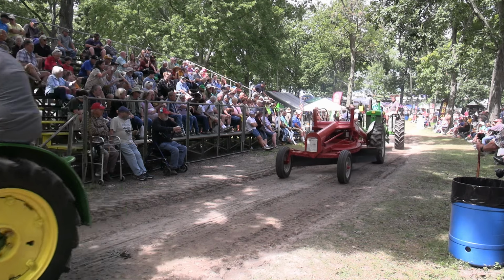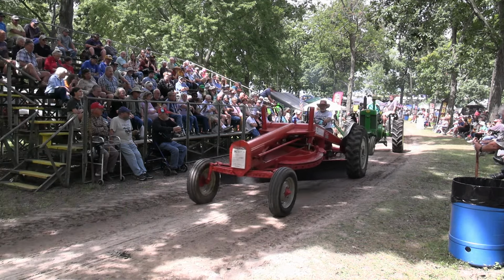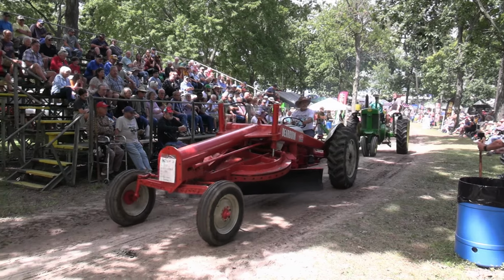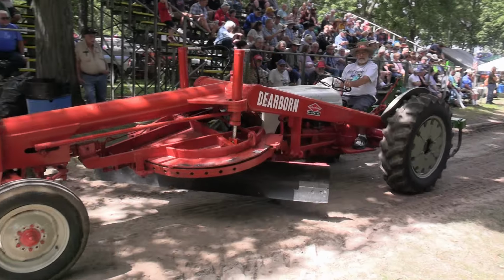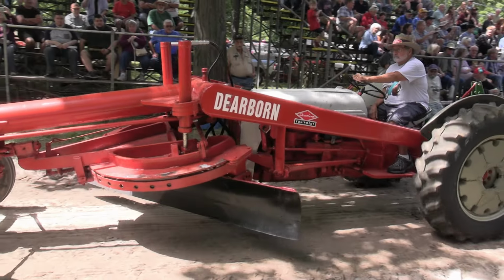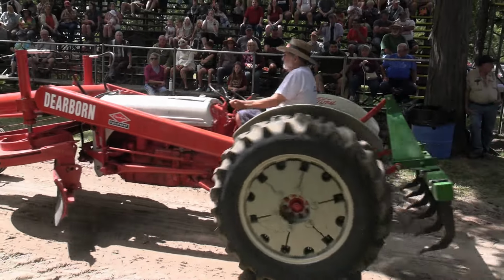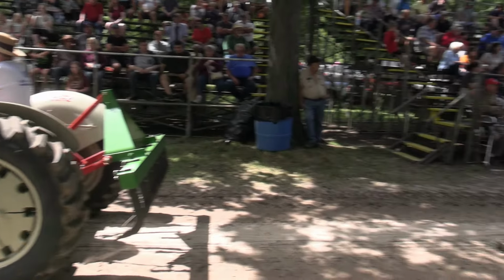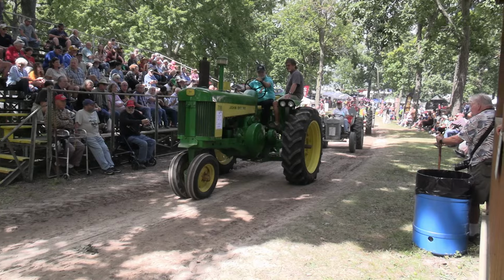Here we have a very interesting piece. I believe this is a Ford 8N, but it's got a Dearborn grader on it. Here we have a 1958 John Deere 730, Thomas Ray, out of DeKalb, Illinois. This is the 36th 730 that was ever manufactured.